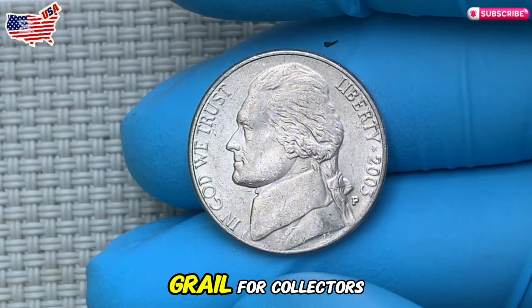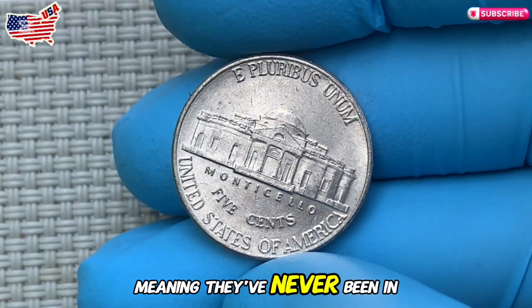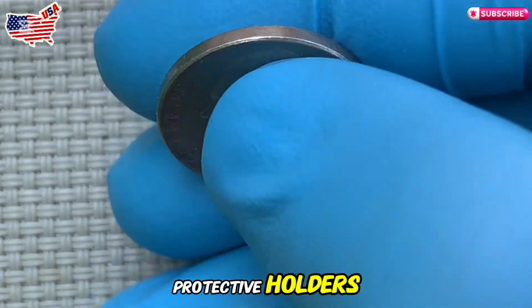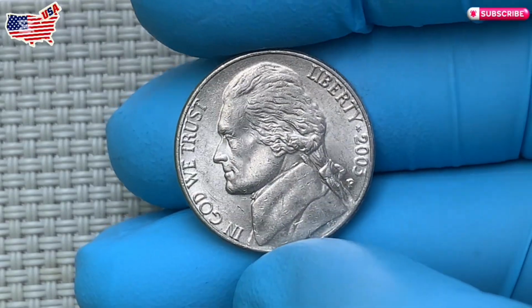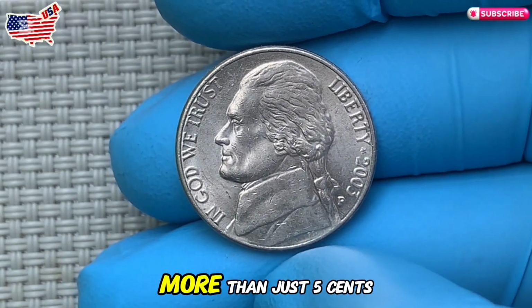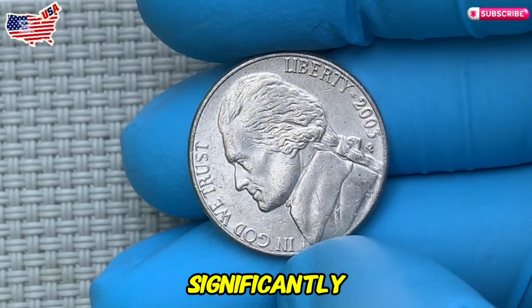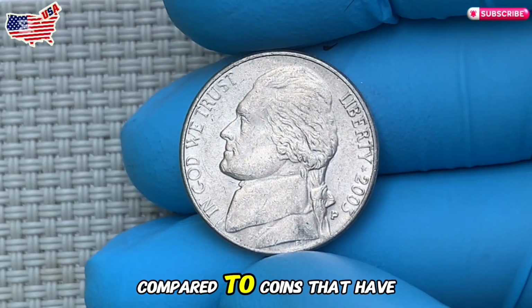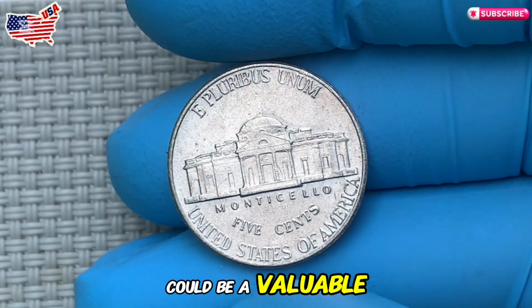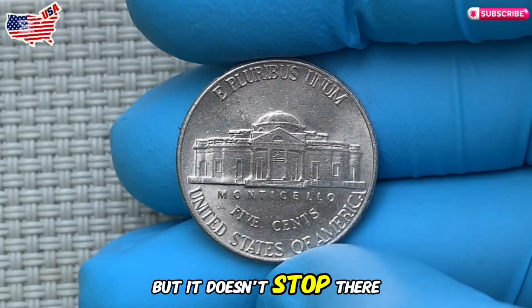Uncirculated coins are the holy grail for collectors. These coins have never been in circulation, meaning they've never been in anyone's pocket or purse. They're often stored carefully in protective holders to maintain their pristine quality. If you find a 2003 Jefferson nickel that's uncirculated, it could be worth far more than just 5 cents. The value of uncirculated coins tends to rise significantly because they are in much better condition compared to coins that have been used regularly. A well-preserved 2003 nickel could be a valuable addition to your collection, and the right one could be worth thousands of dollars, but it doesn't stop there.